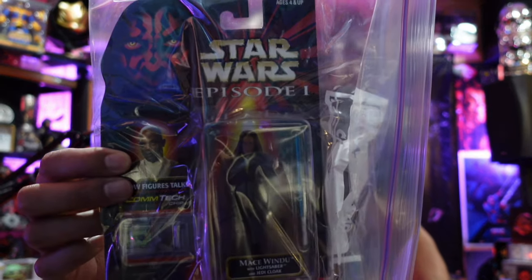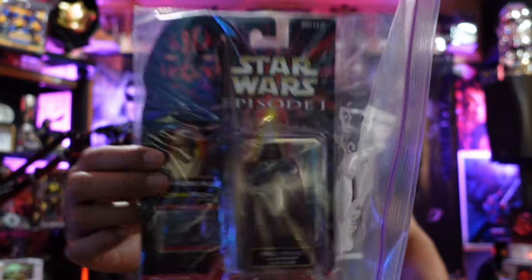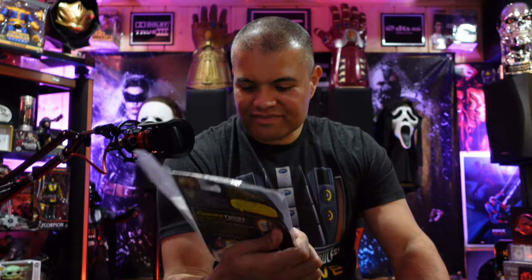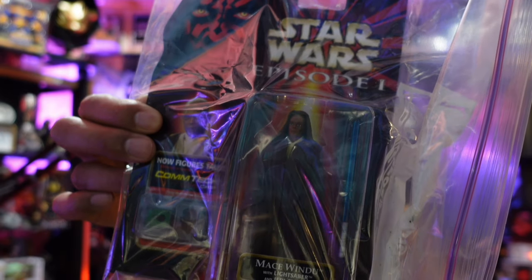Mace Windu. Sam Jackson. Now, is that purple or blue? Oh, they did him wrong. They gave him a blue lightsaber in here. Come on, where's his purple? That's not right. I wonder if that's a rare thing. Maybe they didn't include the purple one. They made that by mistake. Could be extra valuable.